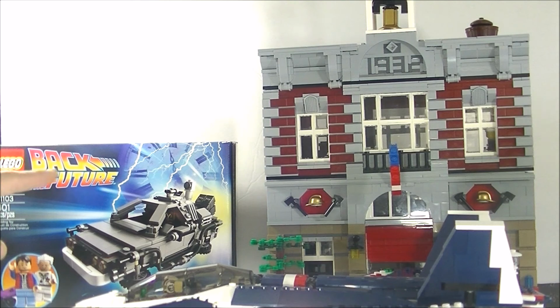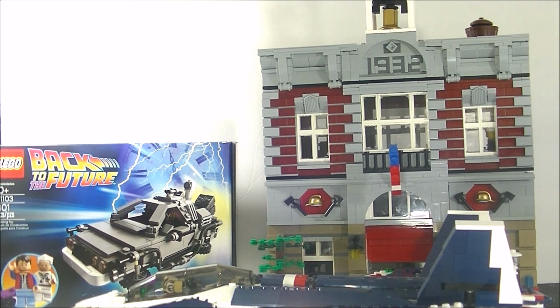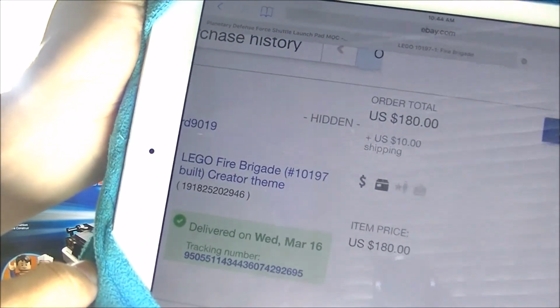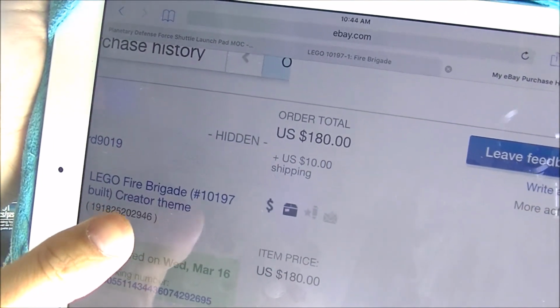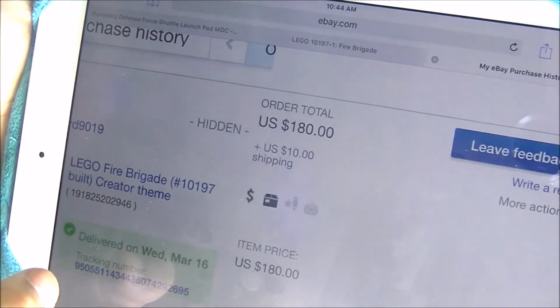And here's another one. I have the Fire Brigade up there because I got such a good deal. I got it used, but even used, I paid $100 less than what it typically sells for. And I'll show you. In fact, I had this eBay page prepared just to show you guys. Here's my purchase history, and it shows it was purchased March of 2016, and I paid $180. That right there shows Fire Brigade. $180 plus $10 shipping, so I paid a total of $190.